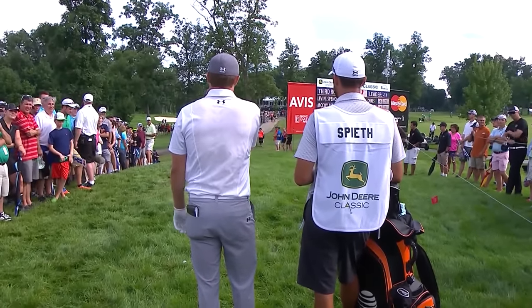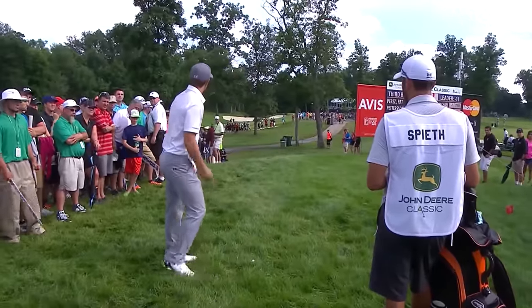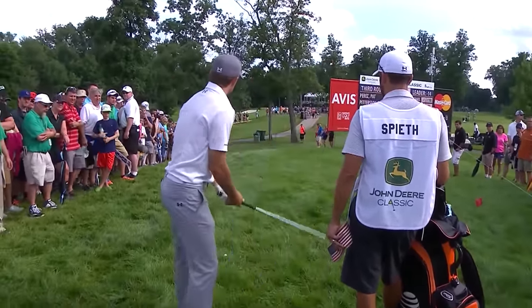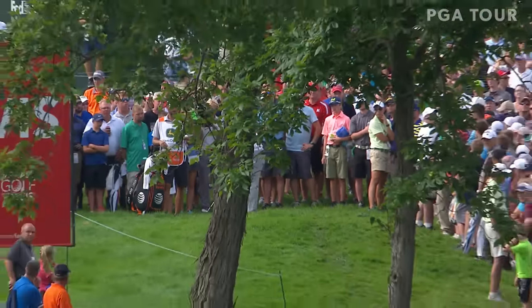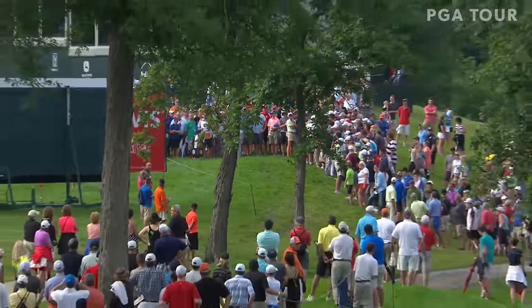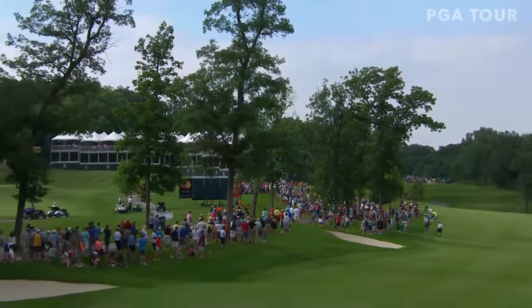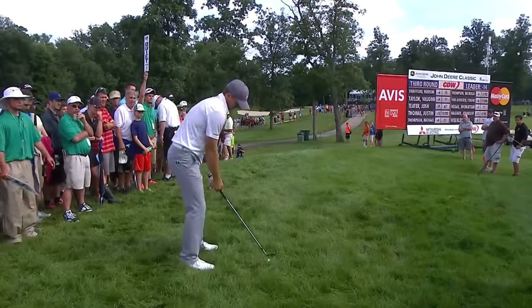David, what are his options here? Oh, he might have chosen to play that had it not been in such a bad lie. And there, yeah, that's a hickory tree, a nasty looking one in front of him. And he's got to get it up over that. 160 to the front right is what he'd be thinking. 96 to the hole.